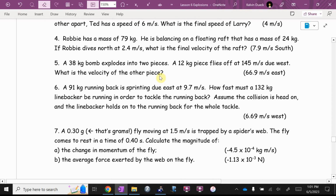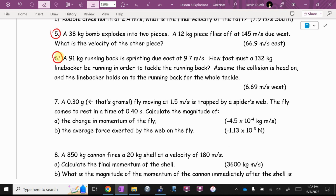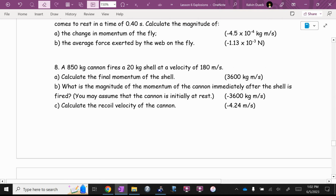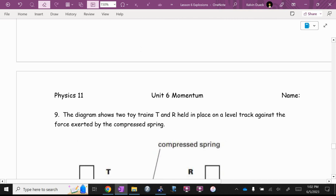4 and 5 are kind of identical. Do you want to jump off a floating raft, or do you want to explode a bomb? I'll let you pick. Bomb. Okay, do 5, skip 4. 6 is good. You can skip 7. You can skip 8.